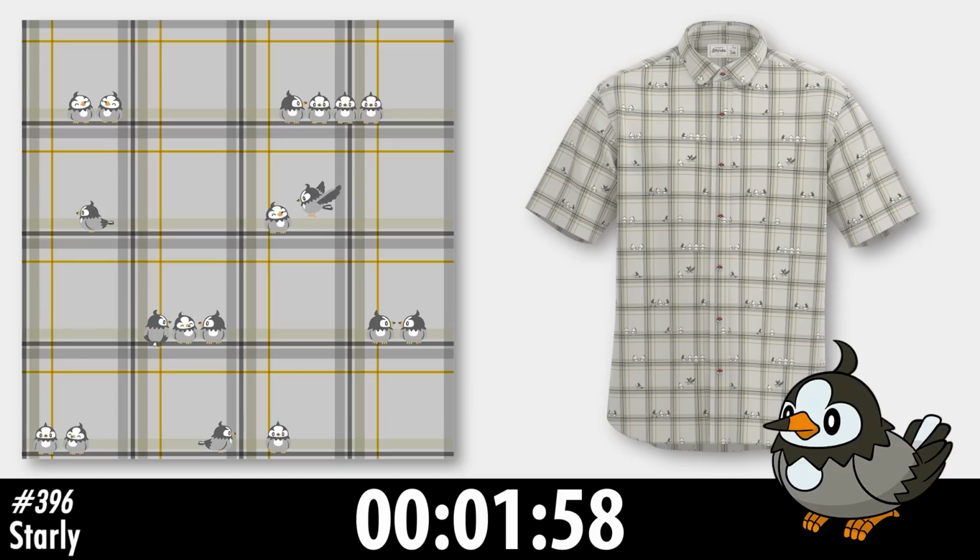I really like it. Oh, how pleasant. I guess if someone were to get a Starly shirt, this would be exactly the kind of pattern they'd want. It's just about as plain and normal as you can get, but I really like the idea of the plaid lines being like power lines with birds resting on them.